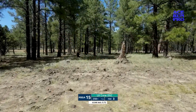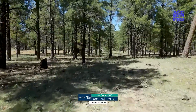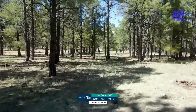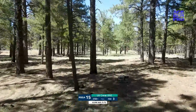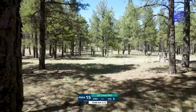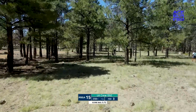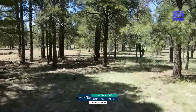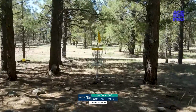15, a par 3, 258 feet. You've got this route that the drone is flying. I like to keep a low shot under the branches, hoping for a flare skip. Disc needs to start moving left to right in front of this tree here, getting you up into circle 1. I've also seen some success with a forehand here.